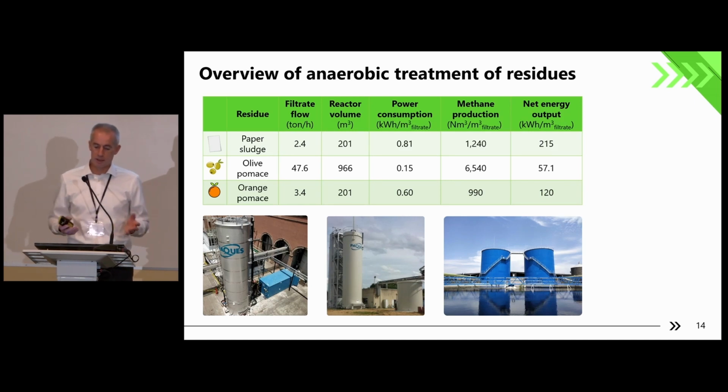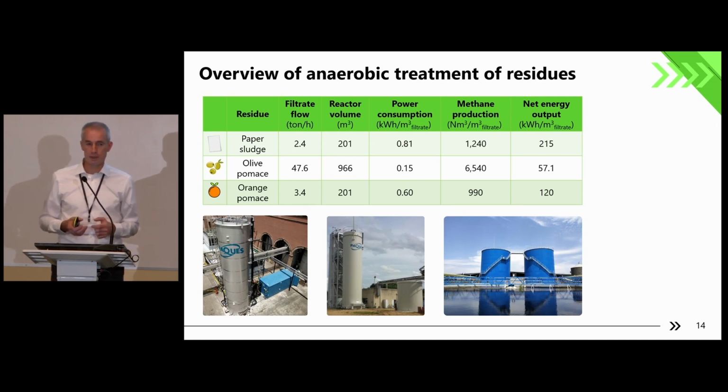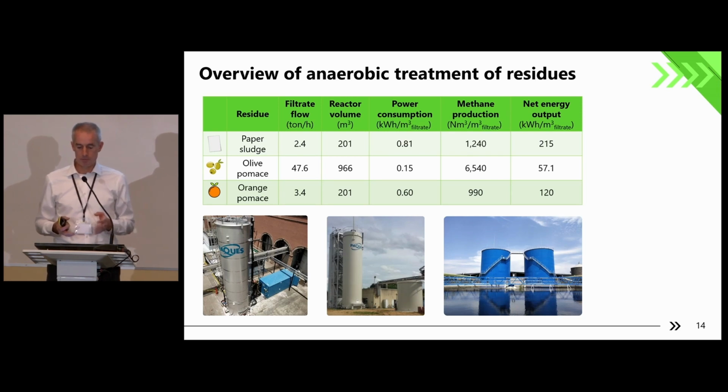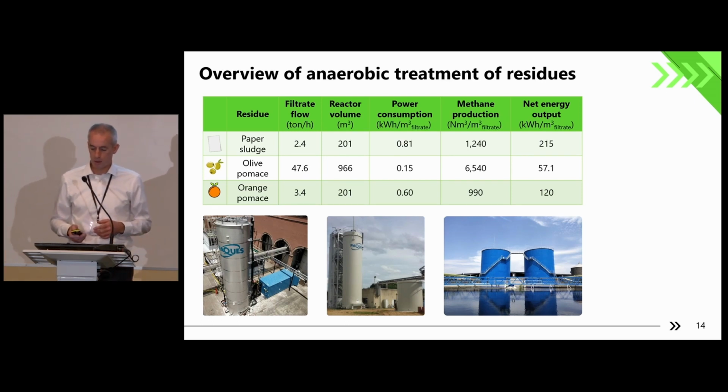So I think this clearly exemplifies why it is interesting to treat these filtrates anaerobically, because you reduce, of course, the amount of organics that are still in the water, but you actually do this in a way that you still make best use of the energy content in these filtrates. So the TORWASH process recovers most of the energy to the pellets, to the solid fraction, but still from the soluble fraction you can recover a lot of energy in the form of biogas.